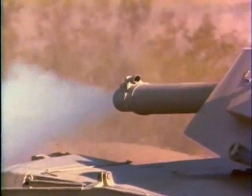They've never faced each other in combat. If they did, it would surely be a formidable fight.